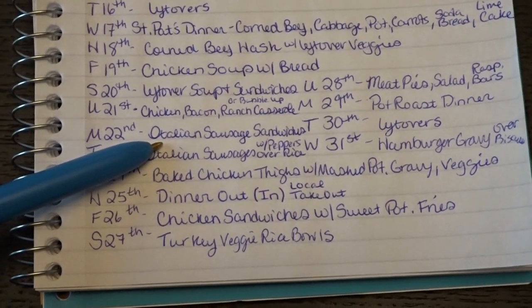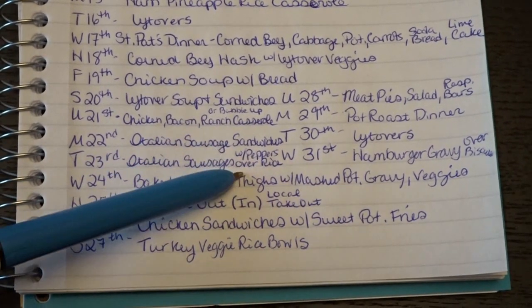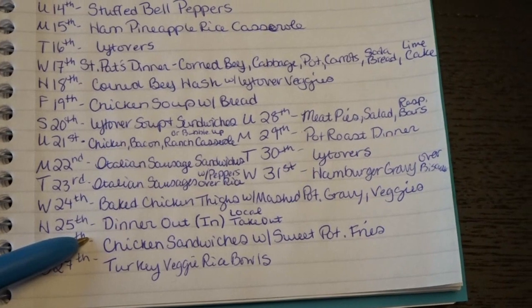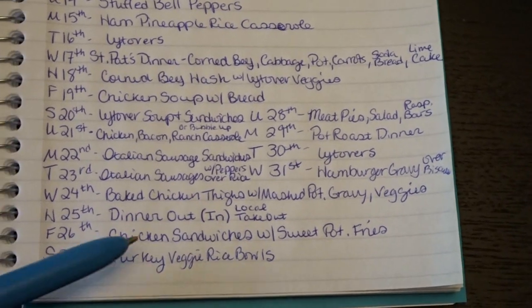On Monday the 22nd, we'll have Italian sausage sandwiches. On Tuesday the 23rd, we'll have Italian sausages with peppers over rice. On Wednesday the 24th, we'll have baked chicken thighs with mashed potatoes, gravy, and veggies. On Thursday the 25th, we'll have dinner out, which technically it will be in. We'll probably pick up some local takeaway.